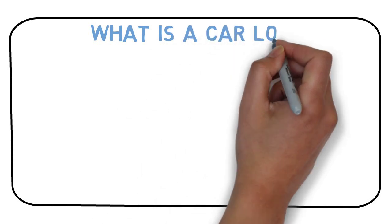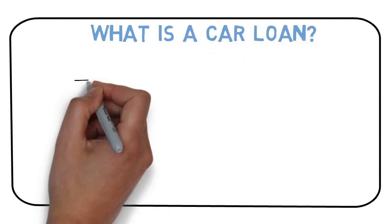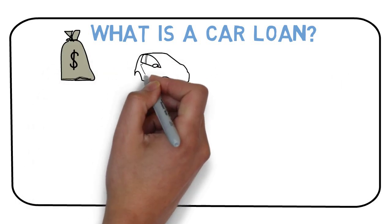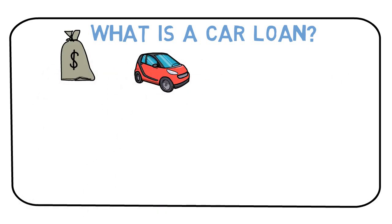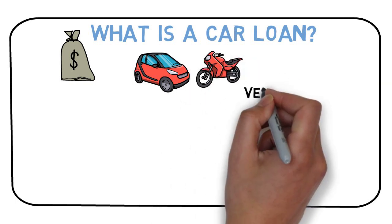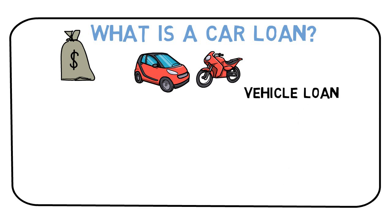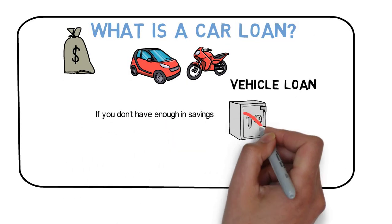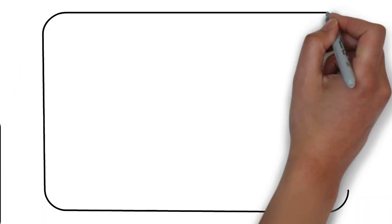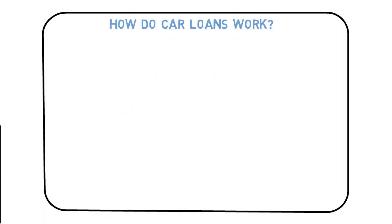What is a car loan? A car loan is a loan taken out for the purpose of buying a motor vehicle, such as a car, ute, 4-wheel drive, motorbike, or another road vehicle. A car loan can also be called a vehicle loan. If you don't have enough in savings to afford to buy a car, but you can afford to repay a loan in monthly installments.